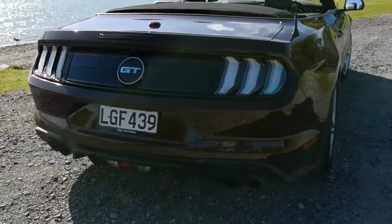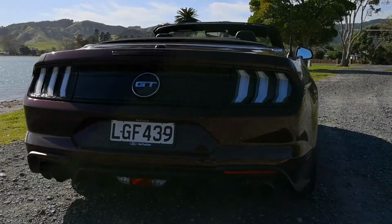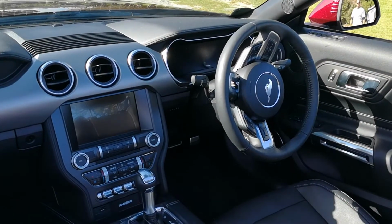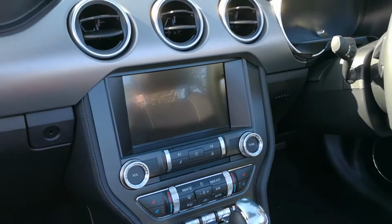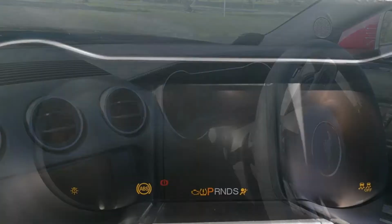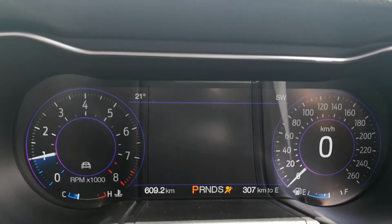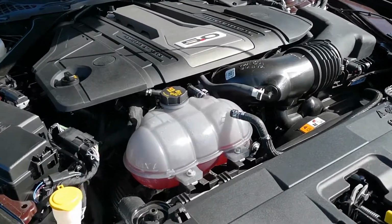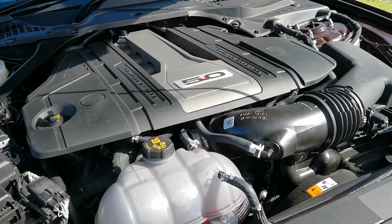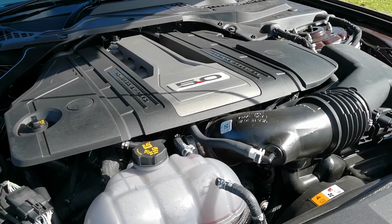The rear end's really cool. I think it's got a lot more of the old Mustang involved in it. Inside, plenty going on. Sync 3 and the 12-inch dash. There are 33 extra kilowatts, up to 339, and you can really notice the difference, especially with the 10-speed gearbox. It's lovely.